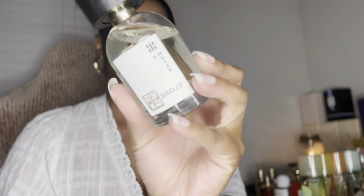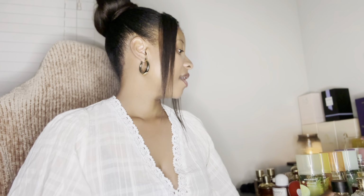Oh, this is going to be perfect for warm weather. So definitely, if that sounds good, check out Aloria. And this is water. This is really the only one that I liked from that collection. Maybe the iris one, the earth. I like that one as well. I think it was cardamom and iris. But this is the one that I chose.